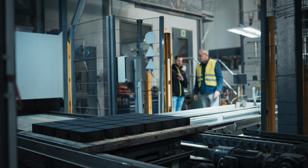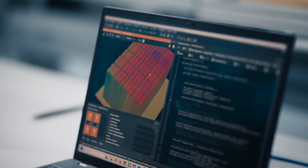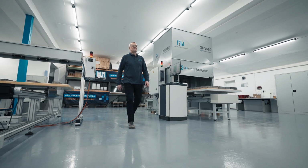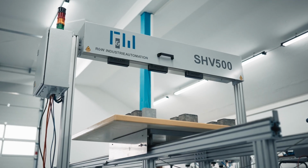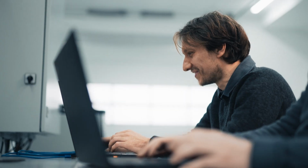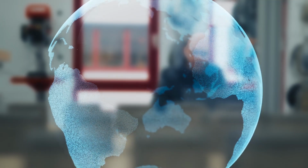Before R&W existed, I worked for many years at a well-known concrete block machine manufacturer, where I wrote programs for the machines and commissioned them worldwide. Therefore, I am very familiar with the issues faced by concrete block plants. Since 2001, R&W has been offering not only precise and robust solutions for height measurement of concrete products, but also comprehensive support from commissioning all the way to ERP integration, all over the world.